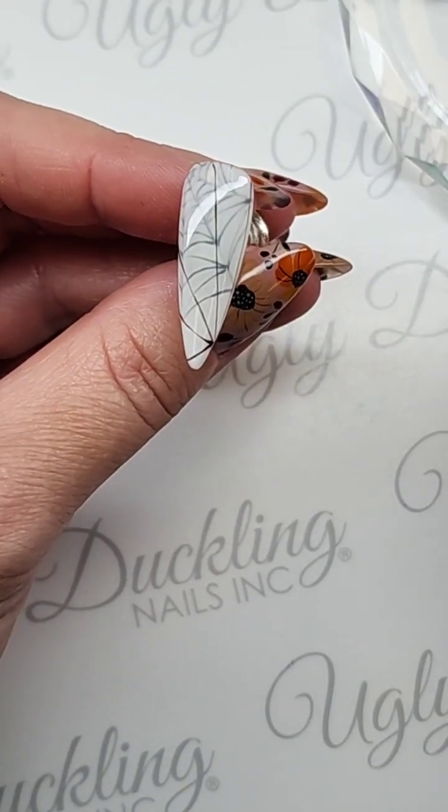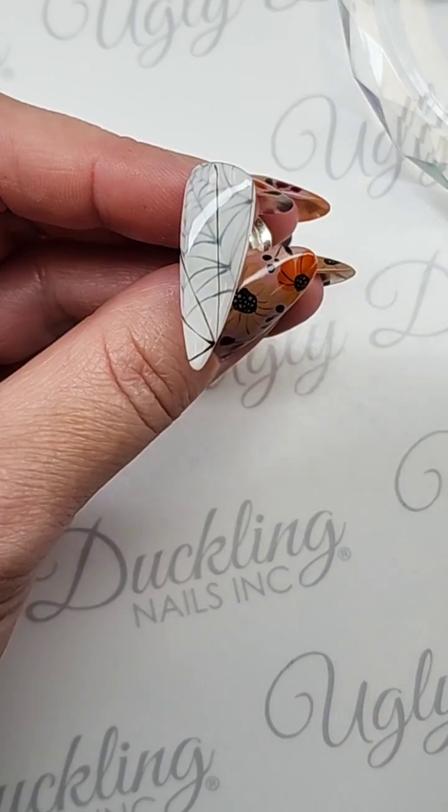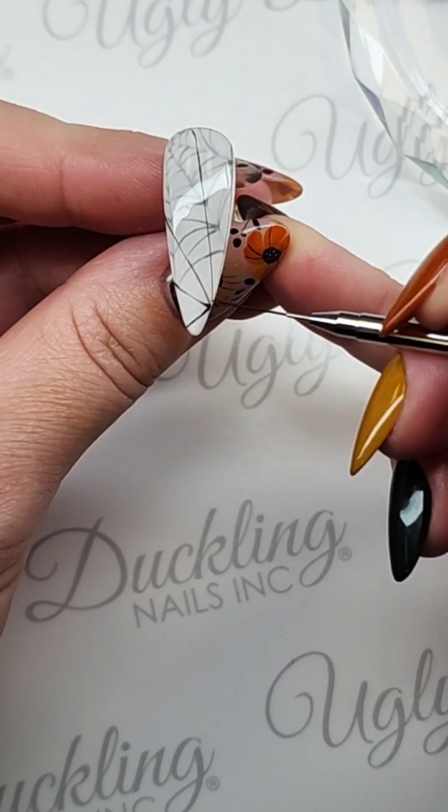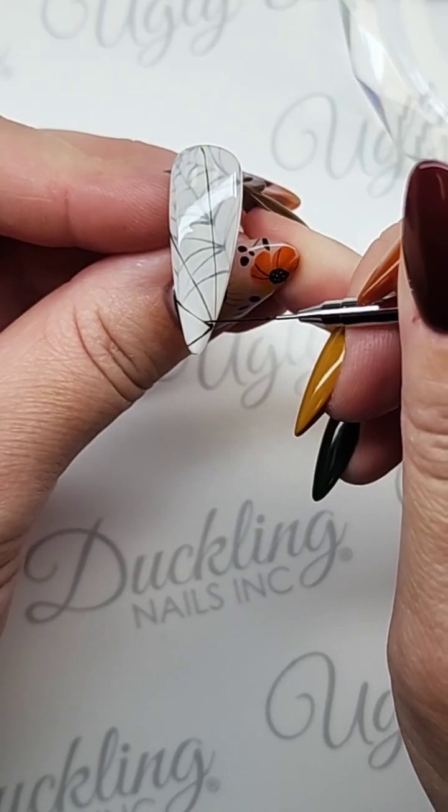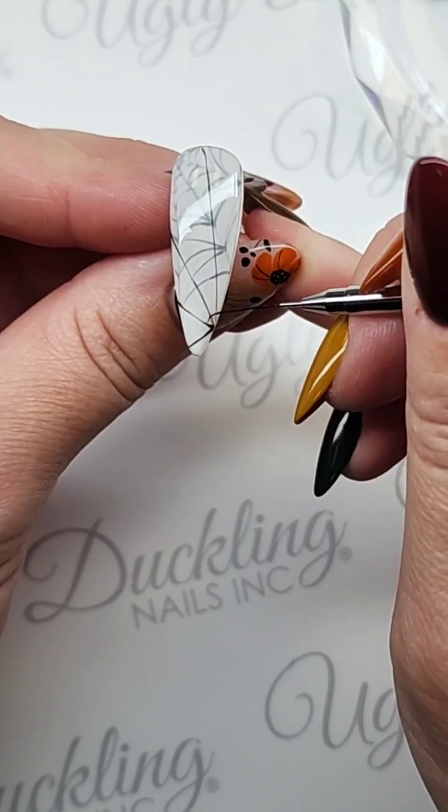Okay, reloading my brush. And we are going to start again down at the middle here. So I've got a bit of product here already. Let's just utilize that. We're going to go ahead and draw our little swoopies.